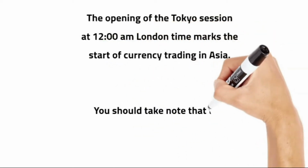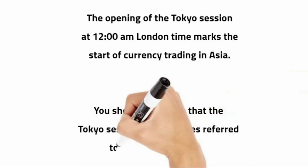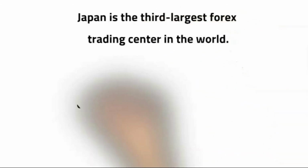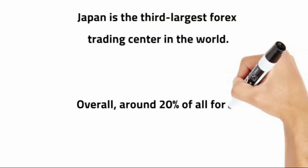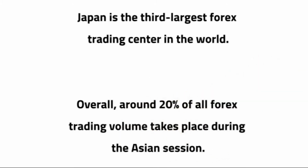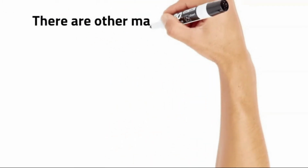You should take note that the Tokyo session is sometimes referred to as the Asian session. One thing worth noting is that Japan is the 3rd largest Forex trading center in the world. Overall, around 20% of all Forex trading volume takes place during the Asian session. It's not all coming from just Tokyo though.